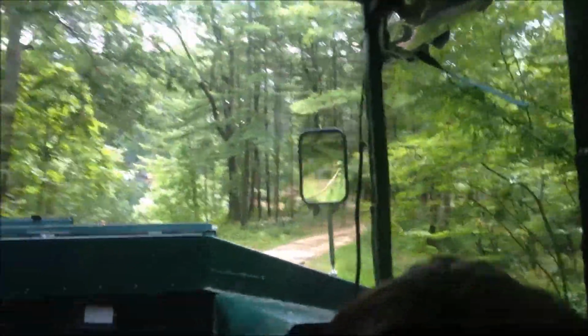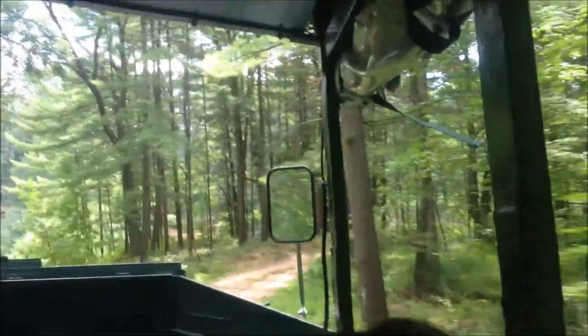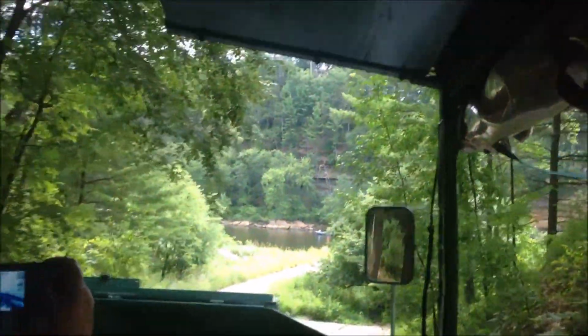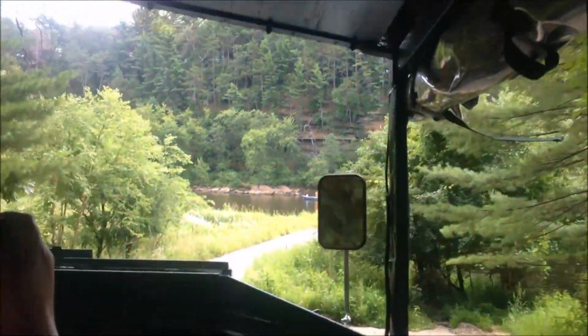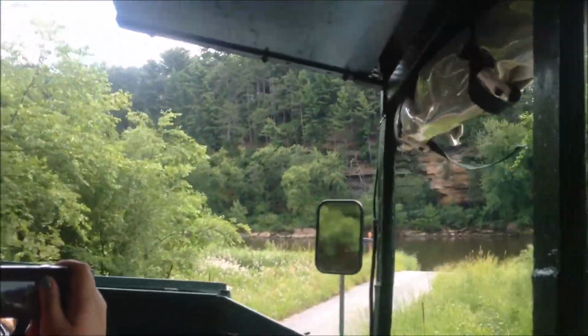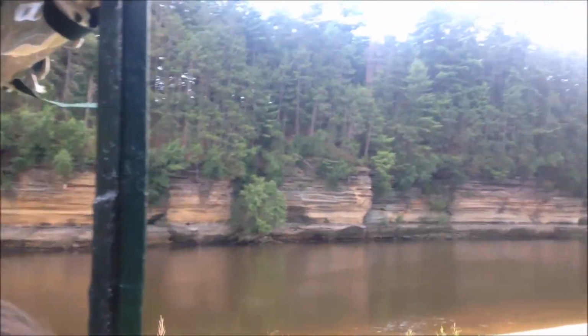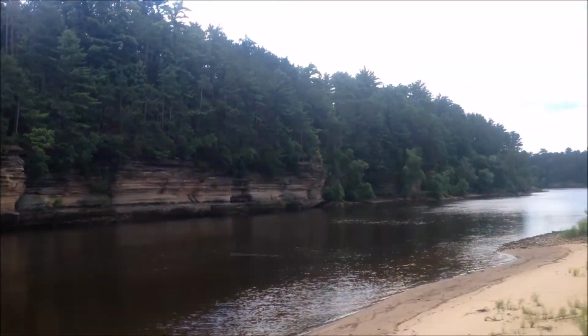Oh, I think we're about to become ducks, y'all. Oh, well, ladies and gentlemen, I give you the Pacific Ocean. It's a little smaller than I remember. I know, I'm just kidding. It's the Wisconsin River.